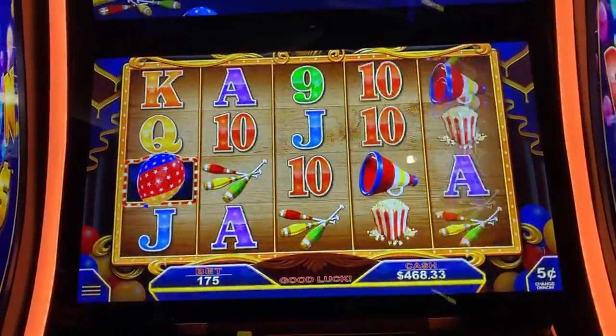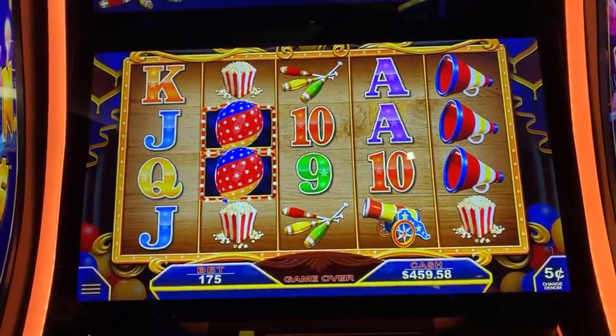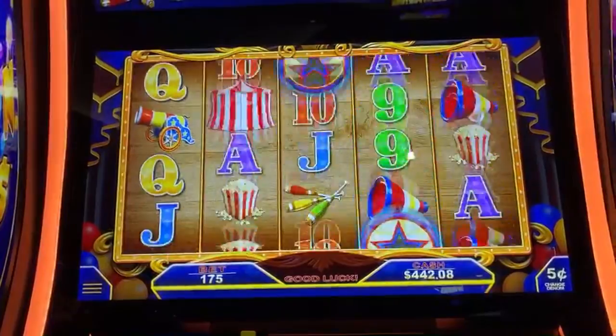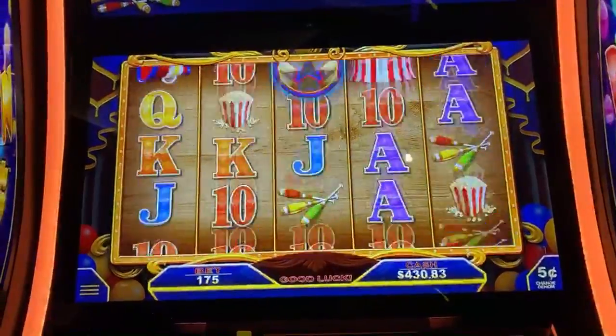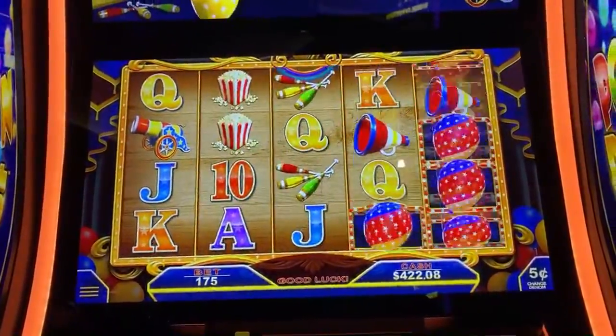Nice, Mike, congrats, man. Pop and Pays is the name of the game. This is the big top version. Well, stage one must hit by $30, so that's why you hit it a little more often. I like it because it's a little more transparent than other games, you know?